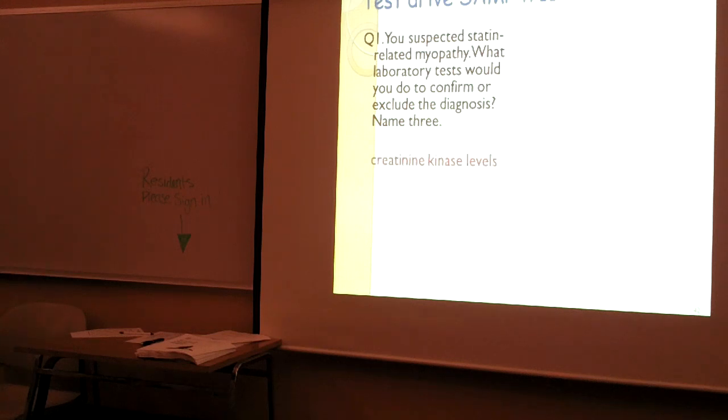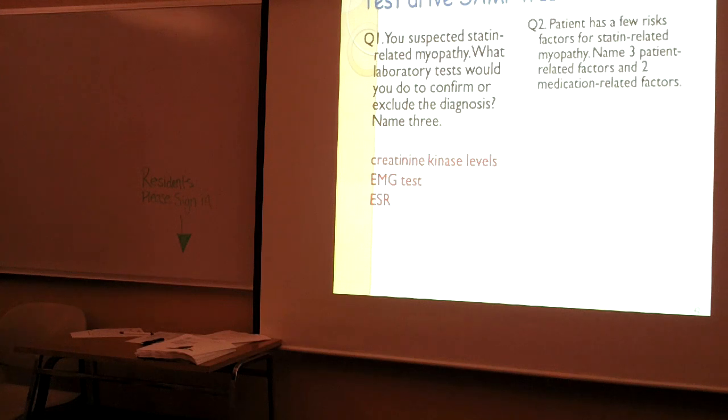You learn, not CK. Sorry, that was my bad. So, electromyography, EMG. Erythrocyte sedimentation rate. Because you are talking about statin-related myopathy, it's the muscle. So don't start exactly slamming. You resist the temptation. What about renal failure? No, kidney.